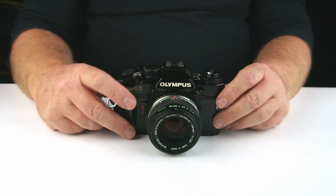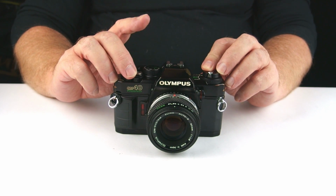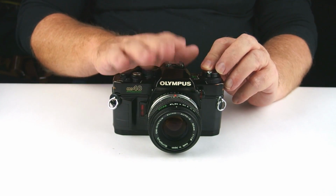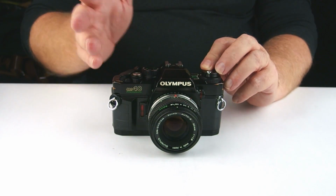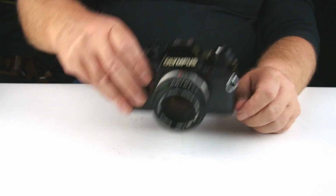And a little bit of a turn-up. I wasn't expecting to like this as much as I did. The Olympus OM40, or the OMPC in America, has been a really great shooter, and I've put several rolls through. I'm not too sure how many, but this has been really, really nice to use.